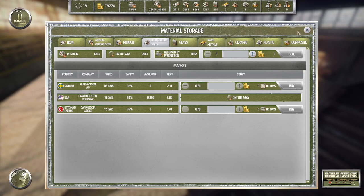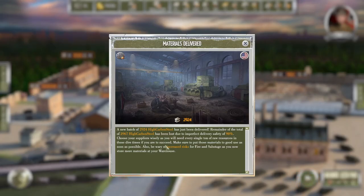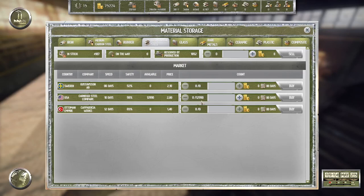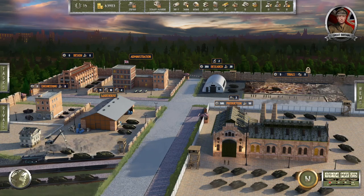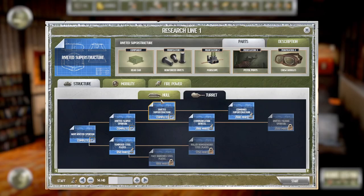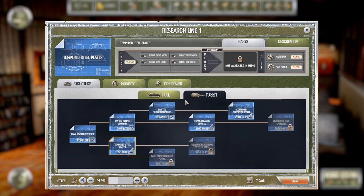We don't really use rubber, we don't use glass. Okay, materials delivered, 2,924 high carbon steel. I think we need to order more of that straight away. But like 4,000 more? So running out of money. Okay, research complete, riveted superstructure. Turret. Let's do tempered steel plates. It'll take 3 days.